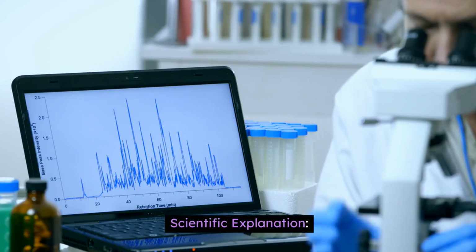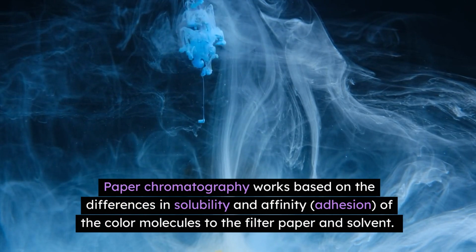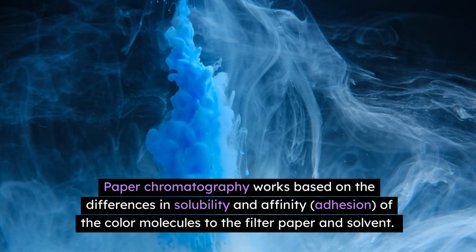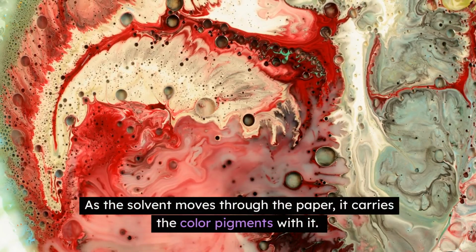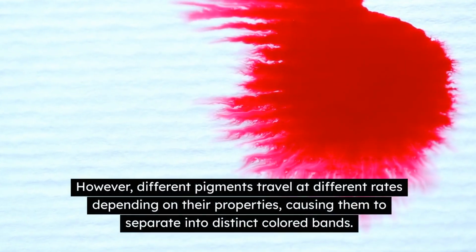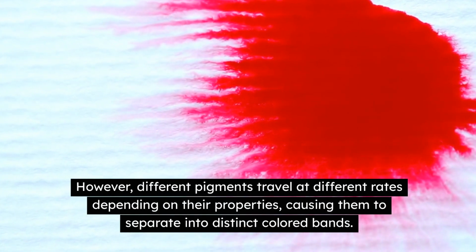Scientific explanation. Paper chromatography works based on the differences in solubility and affinity, adhesion, of the color molecules to the filter paper and solvent. As the solvent moves through the paper, it carries the color pigments with it. However, different pigments travel at different rates depending on their properties, causing them to separate into distinct colored bands.